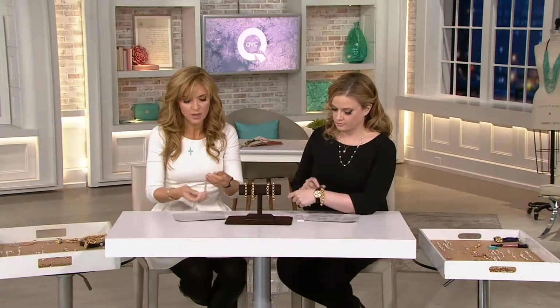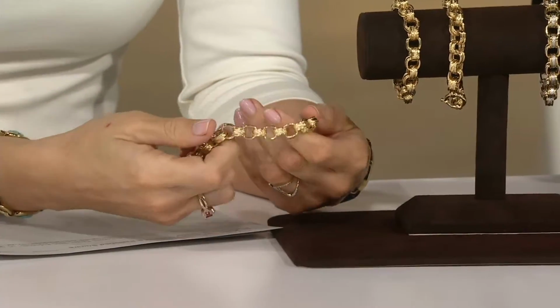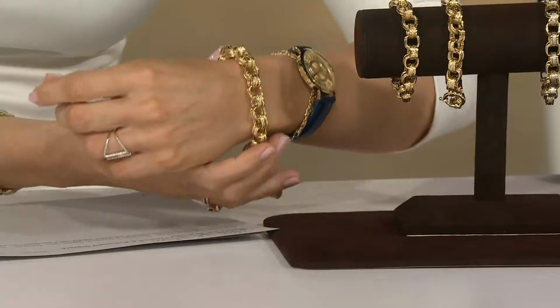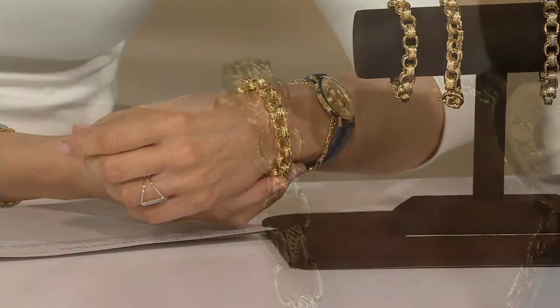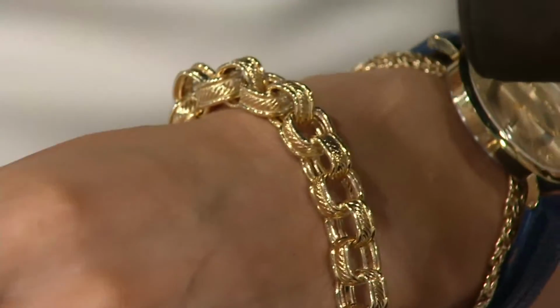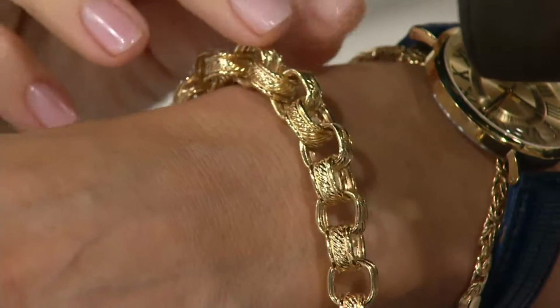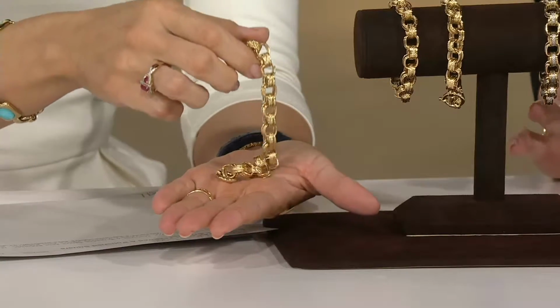And then the combination of the texturing, which is a real classic, almost rope style design texturing, and the high polished borders creates a luster and a brightness, and yes, a dimension and a height. Look at that. See what I mean when I say it's a strong piece, just a strong look. It's impactful. The shine off of the texture and even the shine off of the polish, it's so beautiful.